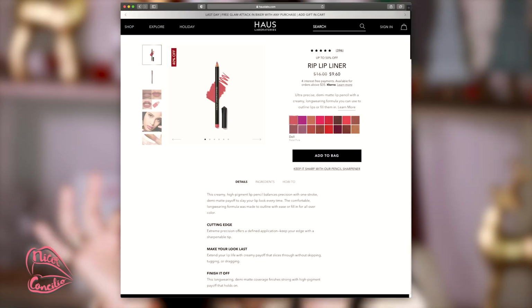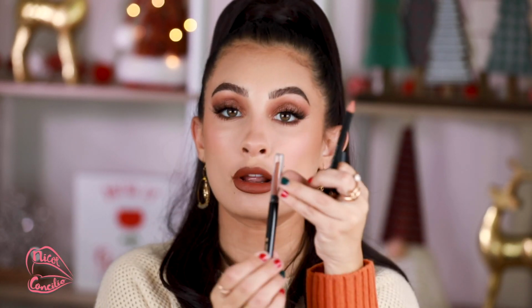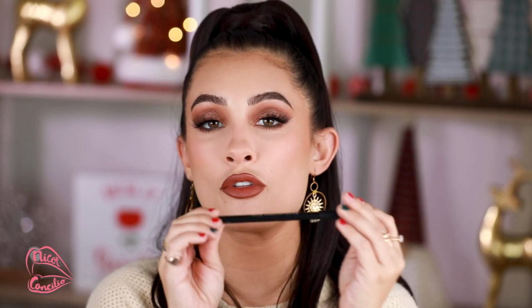And I also really love Haus Labs lip liners. I think that this liner is the closest to a dupe of a MAC liner than any liner out there. The Haus Labs liners are pencils, so you sharpen them, whereas the other ones, like this one, you just roll up.